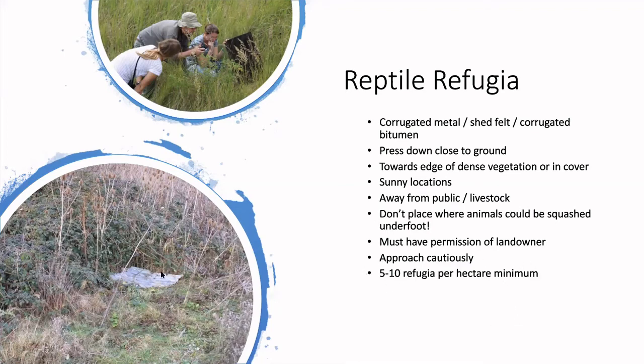And you need about 5 or 10 of these refugia per hectare as a minimum. A hectare is not particularly big. A hectare is about 100 by 100 meters, I think. So if you've got a huge site with loads of habitat suitable for reptiles, you can see how that cost is going to add up very quickly. If you're looking at 30, 40 refugia, that's £200–300 that you're going to be spending on it. That's when shed felt becomes the most attractive option because it's the cheapest.